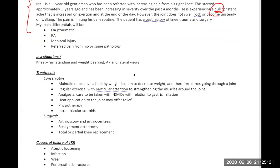Okay. And you said it's most likely osteoarthritis. So how would you treat osteoarthritis? If it is bearable, I do conservative management, in which, if the patient is overweight or obese, I would have them achieve a healthy weight, regular exercise, after giving them good analgesia to help relieve the pain, have good physiotherapy, offer heat application to the knee, to give them relief. Okay. If that doesn't work, then we would go down the surgical route, which would include partial or total knee replacement. Yeah, so knee replacement.